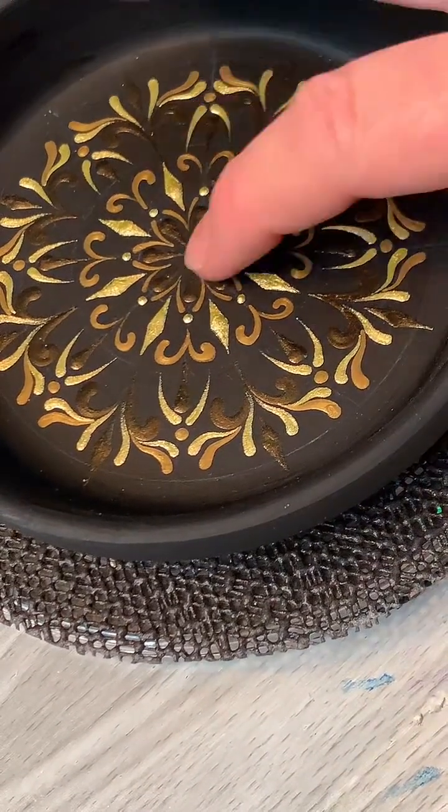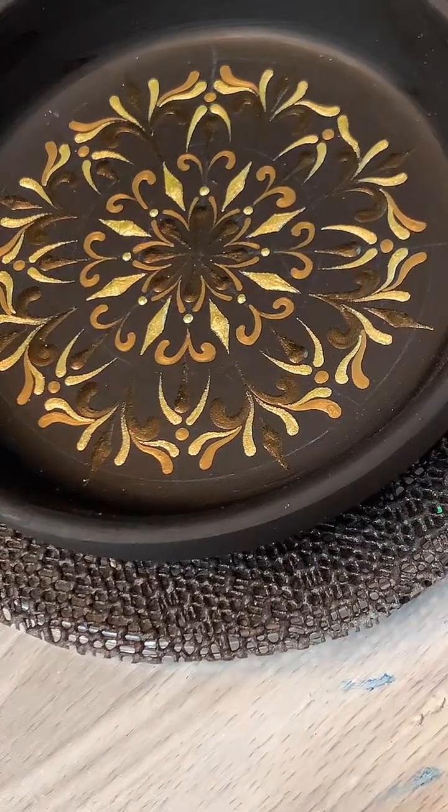All right, I'm going to erase the guidelines off of this before we get started. I used watercolor pencil crayon, so I'm just using a wet cotton swab to remove the marks.